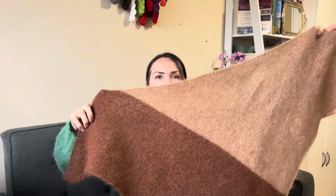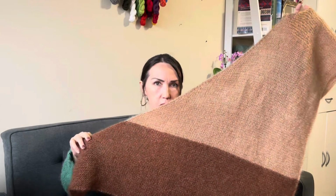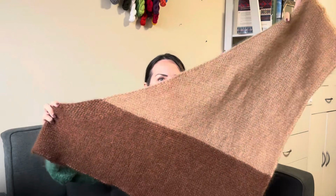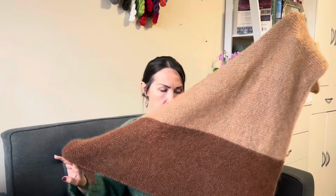I would like to start this section by showing you that I finally finished this beautiful shawl that I was working on for a while. It's not a difficult shawl to knit, but it is very interesting because all sides are very nice and stretchy, and none of them is too tight, and it makes this shawl very nice and wearable.